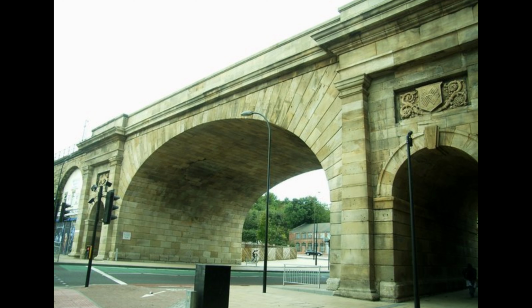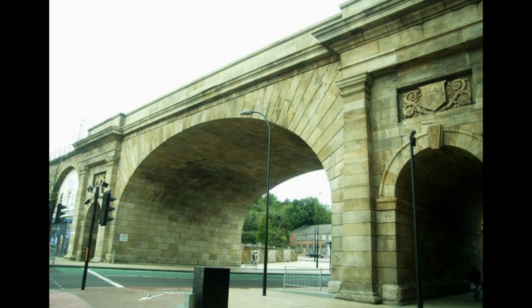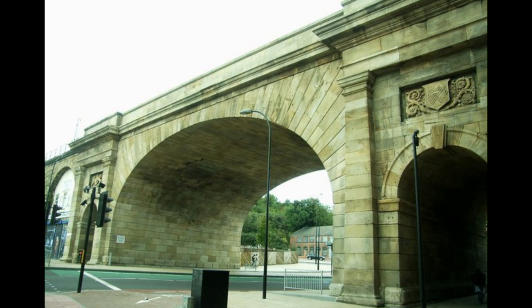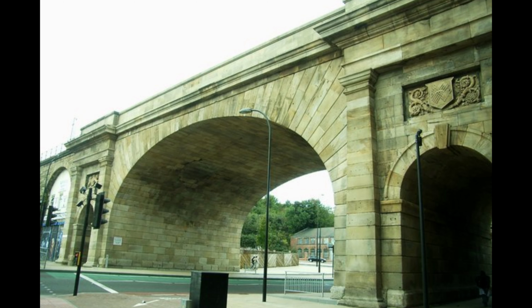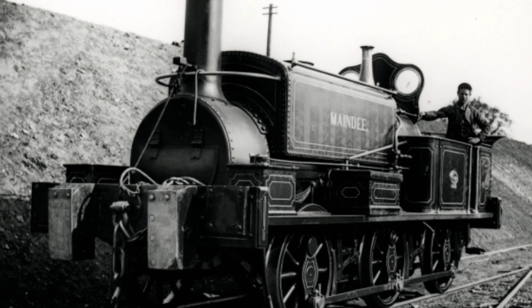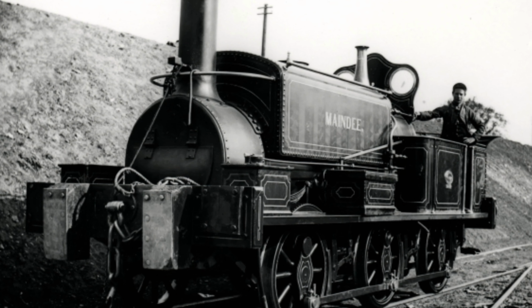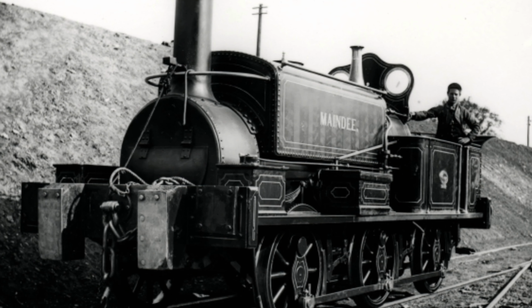The station gained a 400 foot, 120 metres, long ridge and furrow patterned glass roof, likened at the time to the Crystal Palace in London, which spanned the main line platforms in 1867 and was further enlarged in 1874. The well-known railway contractors Logan and Hemingway were awarded the contract.